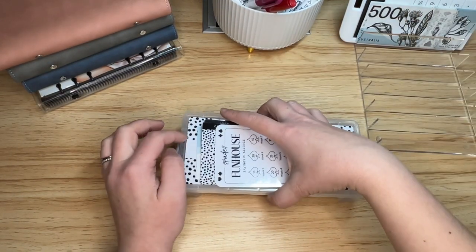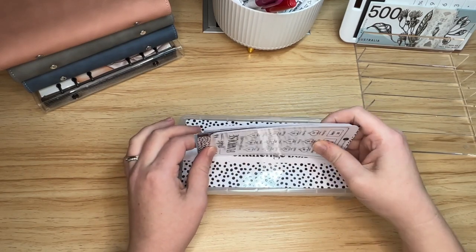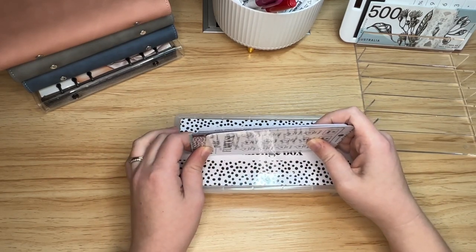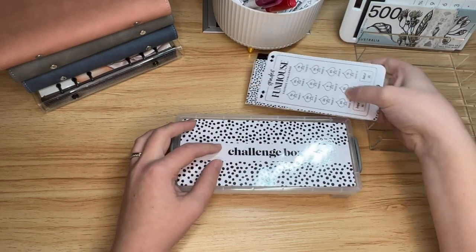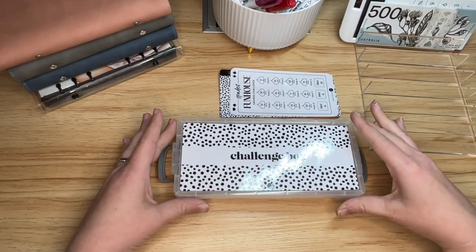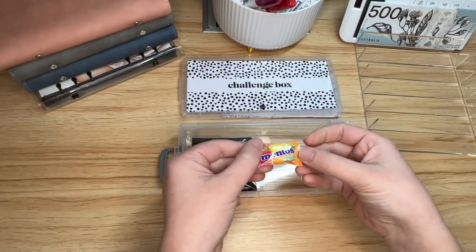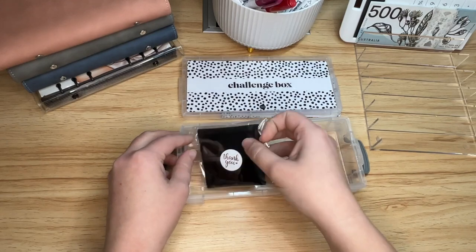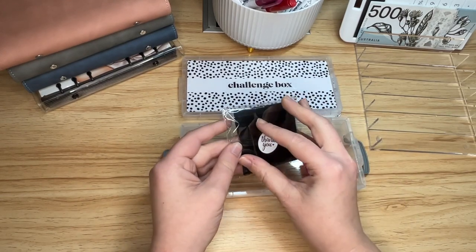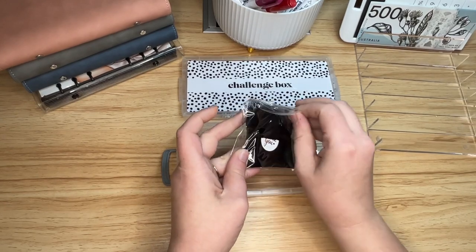So I had ordered a digital file, which is what I've been using for the unstuffing videos. And then I ordered this challenge box. And this is something new that she had just done. She included a Mentos. She loves trying American snacks and I love watching it. So in here, I have not opened this part yet.